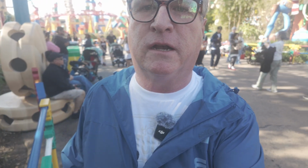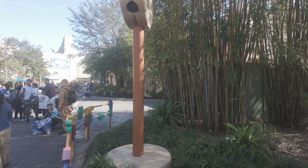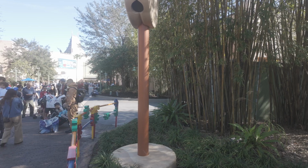Right over here at the beginning of the entrance, Buzz was just doing a meet and greet right there, so there's characters everywhere. We'll try to show you some of that too. And get ready, come on. We're gonna bring the Disney magic to you today.